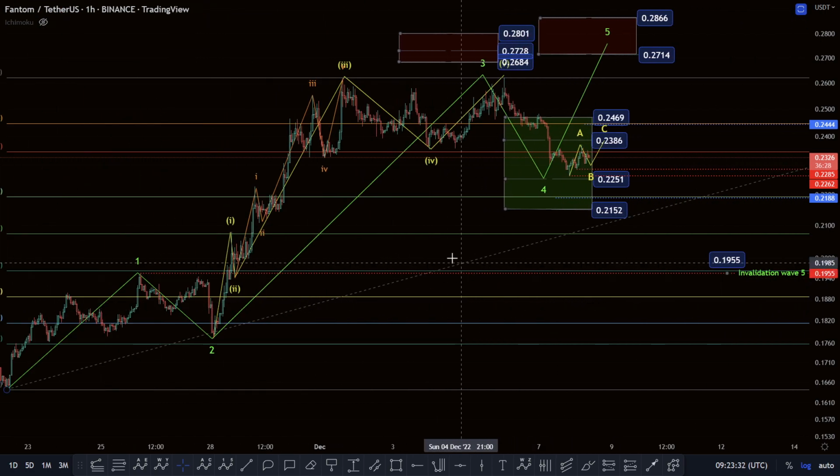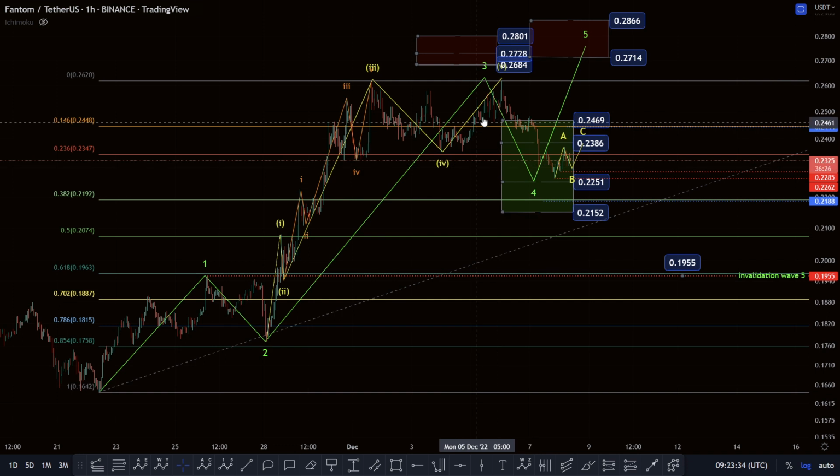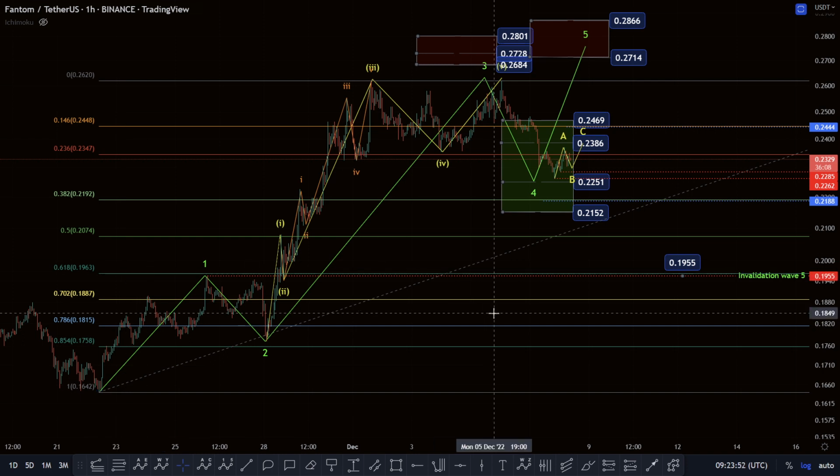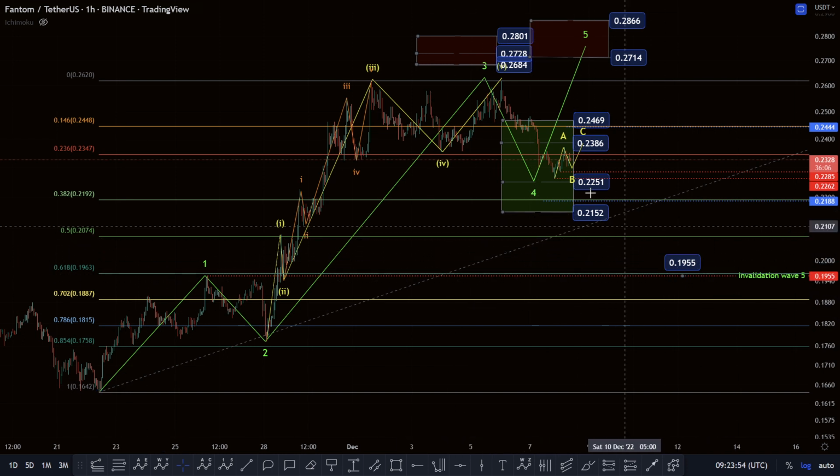So it is possible that should we start to break down, this could be quite an interesting area to look at. This 19 cent 63 range, somewhere within there, probably between this 50% and the 61.8% area. So that would be 20 cent 74 to 19 cent 63. That could be a good little target area should we look to break down in a deeper move.